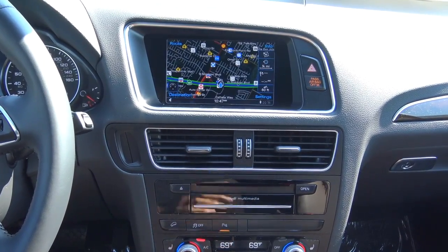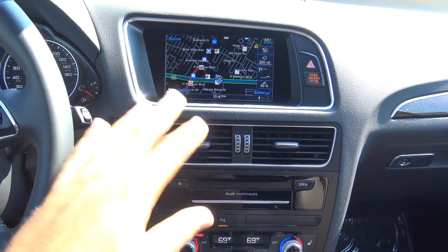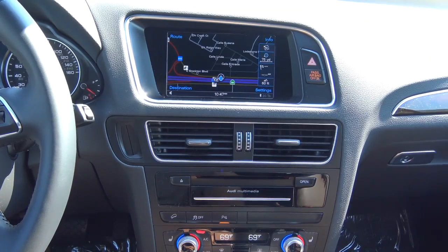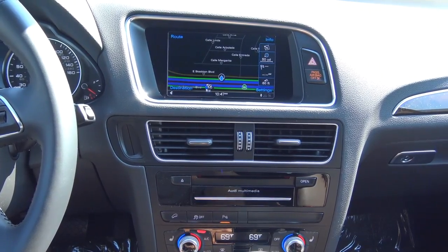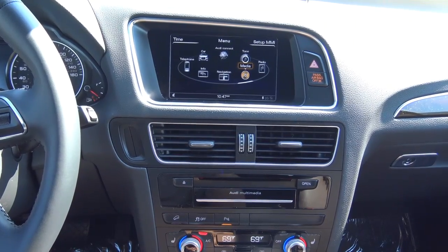Let's get to the map. Now the map quality is okay here. We do have live traffic and it does show your points of interest on here, but as you can see, it's getting a little dated here. I much prefer Audi's newer navigation system.